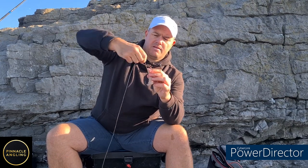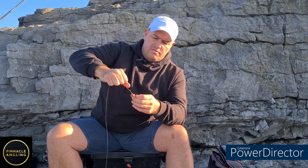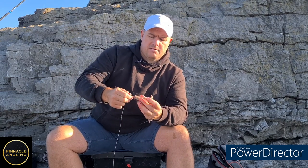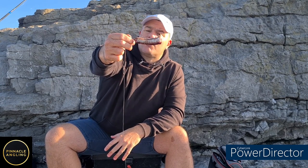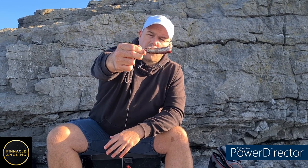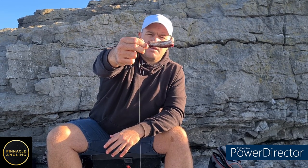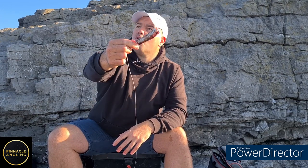So, panel hook now, down to the top of the bait, through twists, through turns, in through the top, and then back out. Pull your line tight, and that's what you're left with. It doesn't really matter whether your panel hook is coming out the same way as your bottom hook, or going the other way, as long as the hook point is proud and able to attach to the fish, it's all good. Beautiful. So I'm going to get this out there now, and hopefully we can get into the first fish of the session.